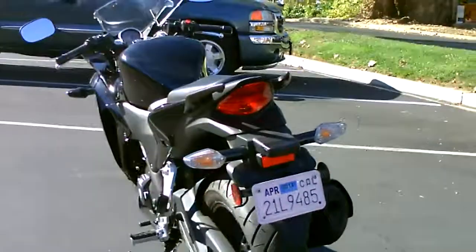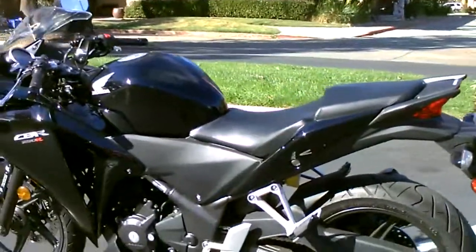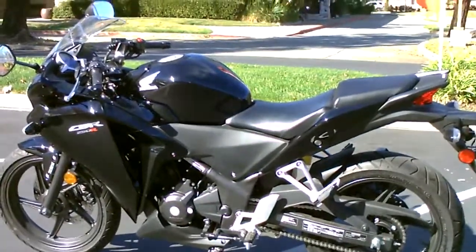Great condition, ready to go. Still under factory warranty, right here at Contra Costa Powersports. Come by, check it out, make us an offer. If we can do it, we will.